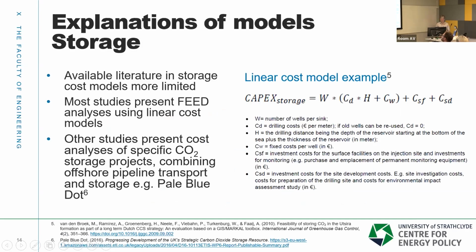And then finally, storage. Again, we did this in 2 different ways. There is limited data in the literature on storage cost models, and most studies are done based on feed analysis and using linear cost models again. Other studies presented cost models, but they combined the offshore pipeline element into that, for example, some work published by Pale Blue Dot. So we used 2 models again to give us bounding data. A linear cost model by Vandenbroek and Ramirez et al., which gives a CapEx for storage based on things like drilling costs, investment costs, the surface facilities, and so on. And we also used actual project-specific data to come up with our storage costs.